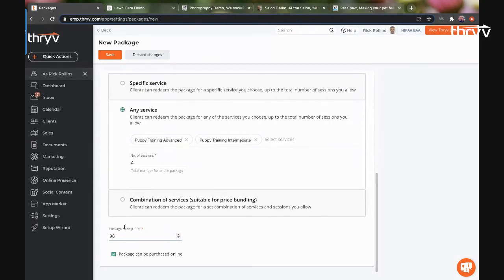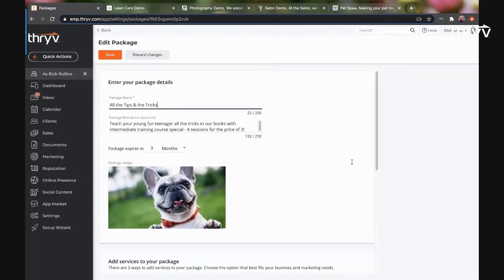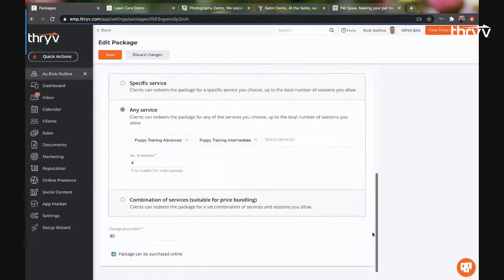So for 4, I'm only going to charge them for 3, so that would be $90. I'm going to save that, and now that's in my package offerings. It's right here. Oh, and if you'll notice, when I went through, there is also a checkbox down at the bottom where it says packages can be purchased online. So as long as that's checked, that's going to show up on my service menu.